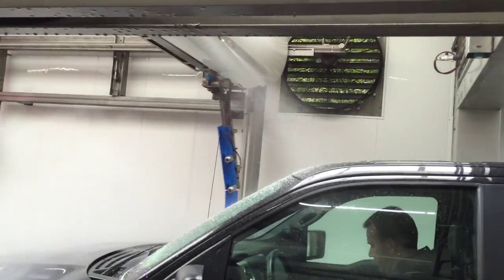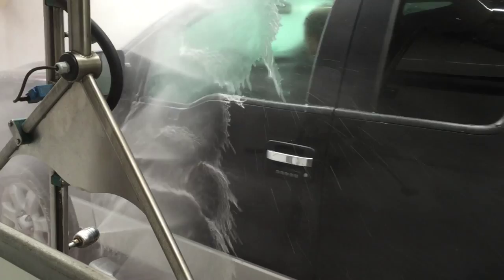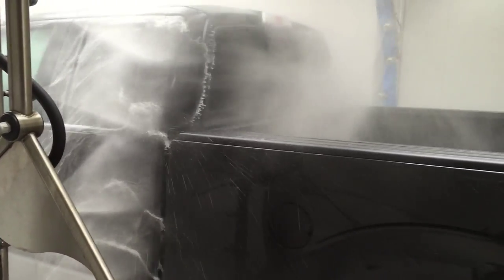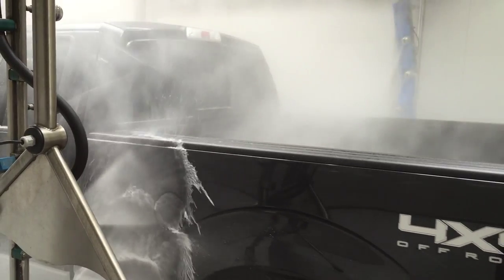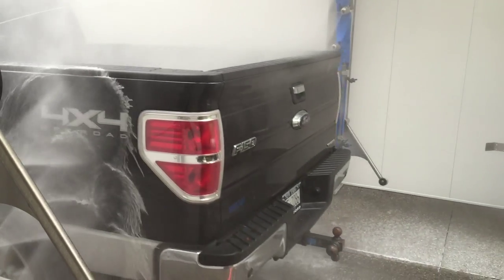We also have an ultrasonic sensor right above the entry switch there to detect open bed pickup trucks. So we're going to demonstrate how the top brushes can come down, clean the back window, and then turn off because it detected the open bed pickup.